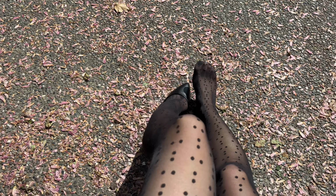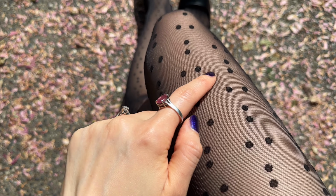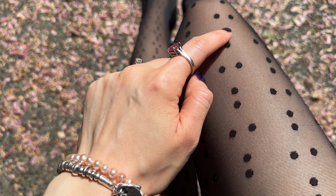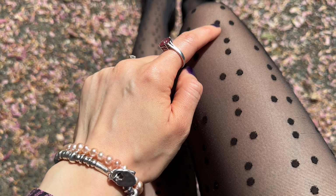These dots are pretty fun. They kind of look like Braille patterns, right? Connect the dots on my tights.